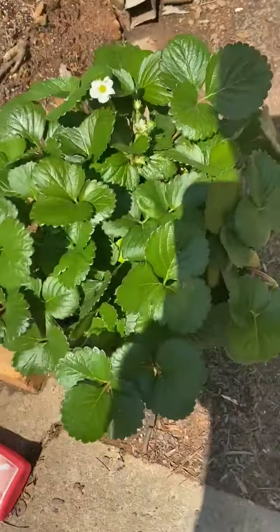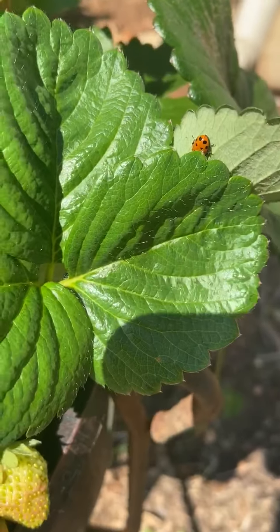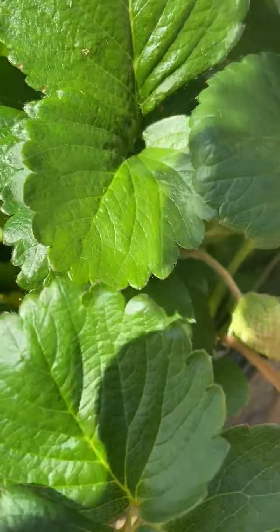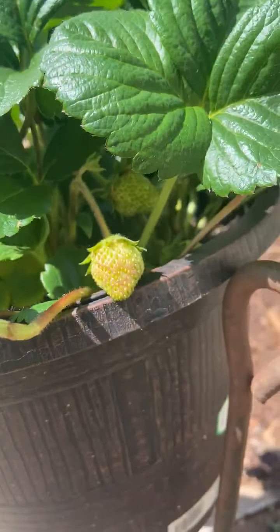It is this. I have my ladybug friends. I've seen a few of them this morning, but they are a little bigger than what I remember. But they are here keeping my strawberries safe. So I don't know if you see that strawberry coming in right here, but that wasn't there last week.